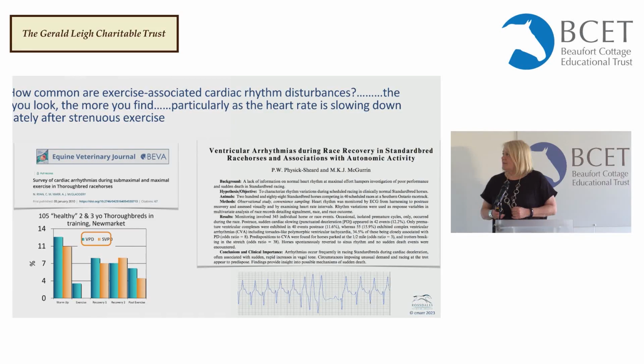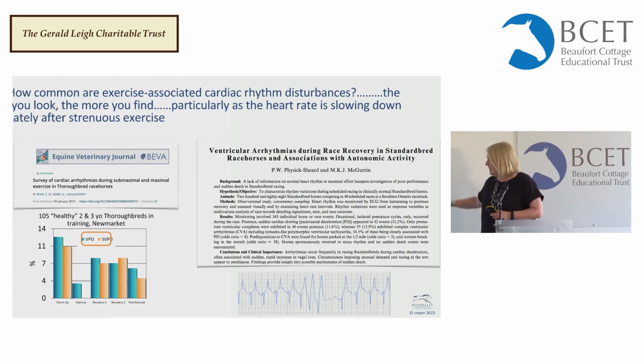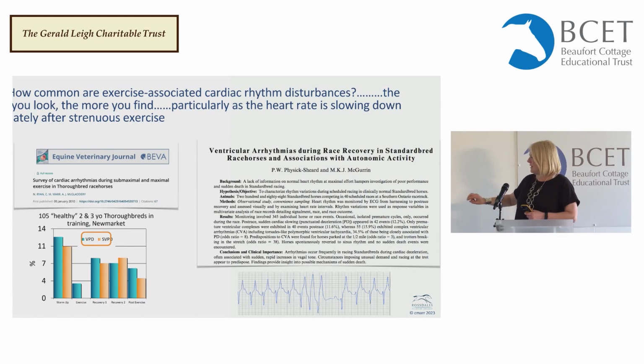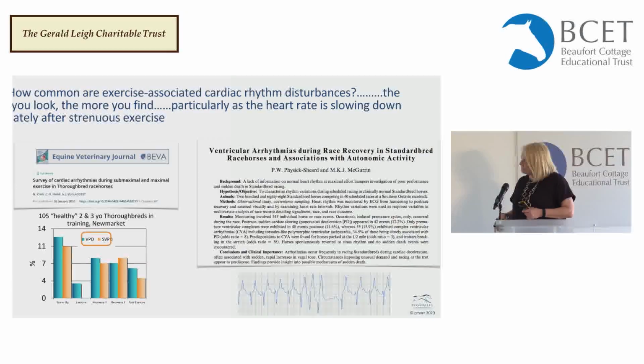So how common are these rhythms? We know there's been a lot of work done in standardbreds, and in standardbreds, they have been able to record ECGs during racing, which is yet to be achieved in thoroughbreds. And this is where the work showing that they are very common in the immediate recovery period, as the heart rate is slowing down. There are also some results there that would suggest that psychology is coming into it.